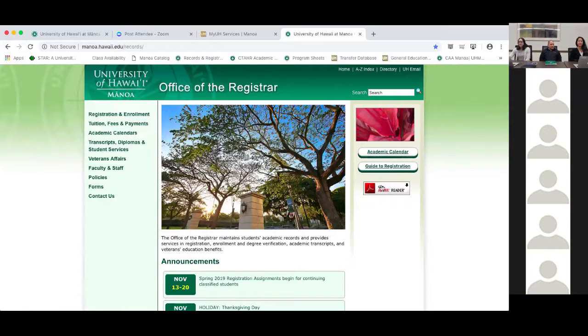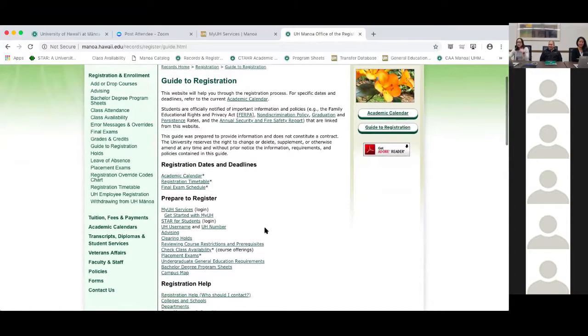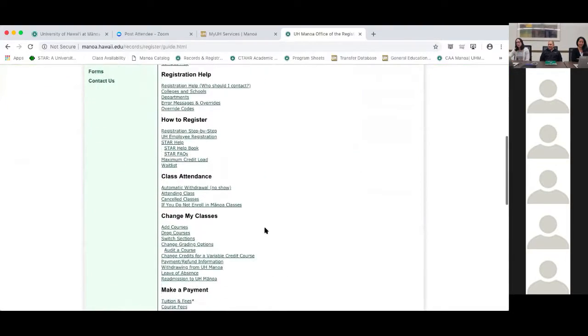So let's go ahead and take a look at that guide to registration, which is in that right column there under our academic calendar. I'm just going to go over some steps to prepare for registration, because I think it will be more helpful to actually see the steps. And Miley's going to go into a little bit more detail showing you that through a demo site that we have. So let's just run through those steps, preparing for registration.